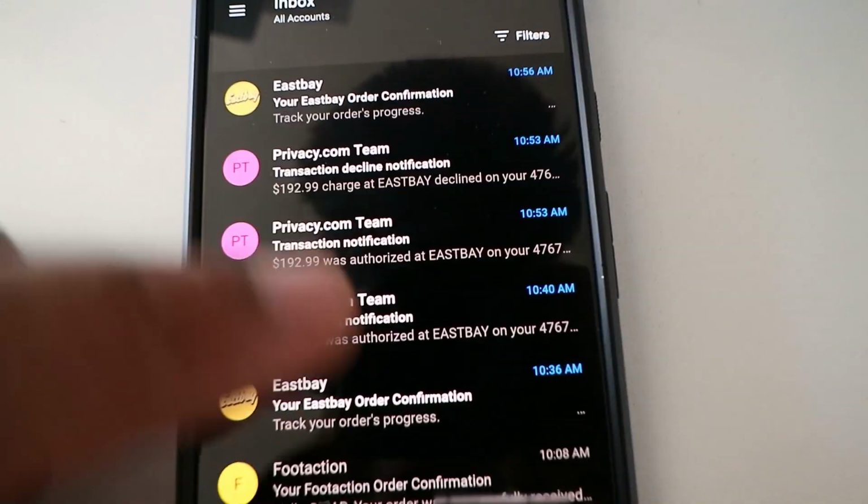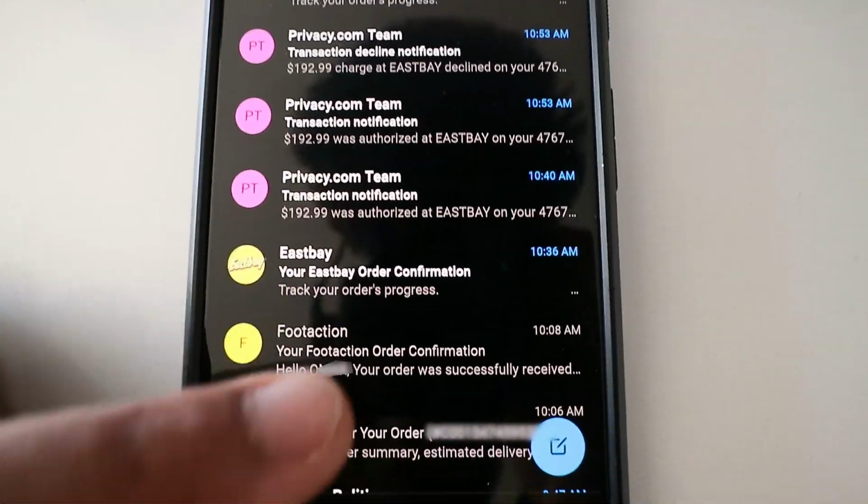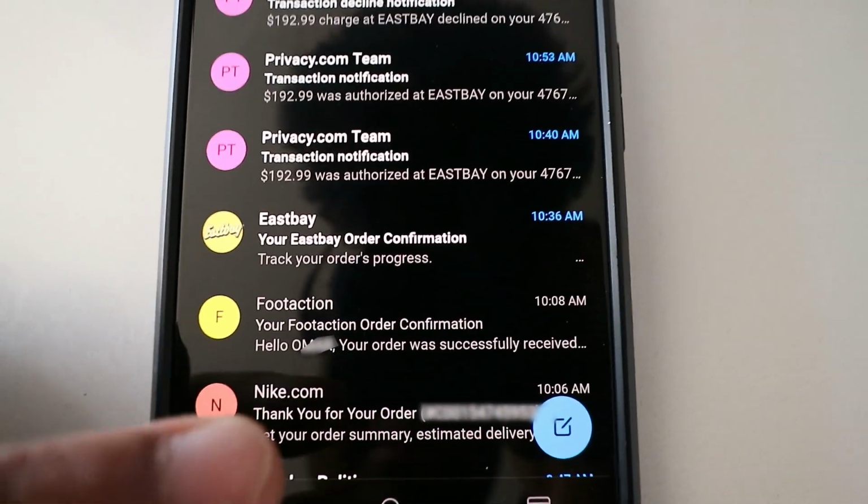So you can see, one's from East Bay. These are the privacy notifications. Another one from East Bay, one from Foot Action, and then one from Nike.com. I'm gonna blur that out. See, 11 pairs total, not bad.